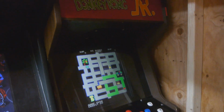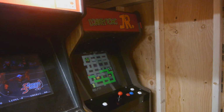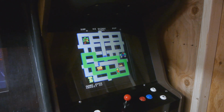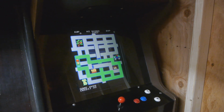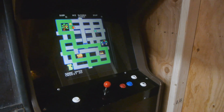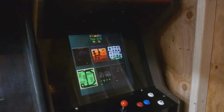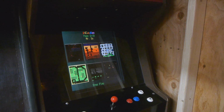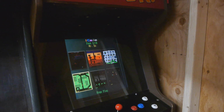Donkey Kong Jr. This was a 16-1 cabinet that I picked up, and I know 16-1s get a lot of slack, but it honestly got me even deeper into arcades, so it's pretty nifty. I've been thinking about changing the control panel, and I think I'd like to redo the bezel. I think I can make something nicer than what they have in here, so maybe that'll be a project for spring, we'll see.